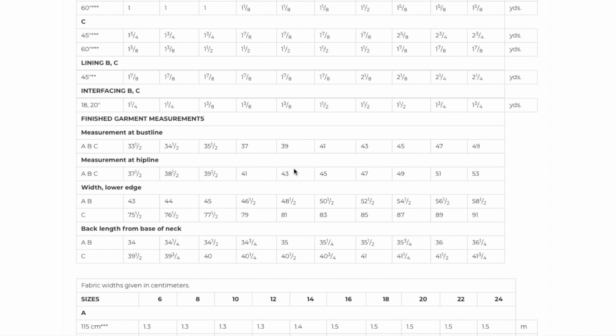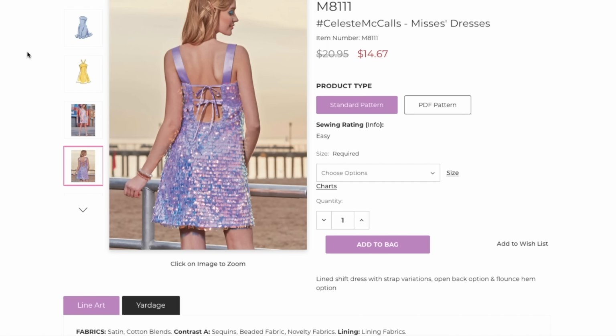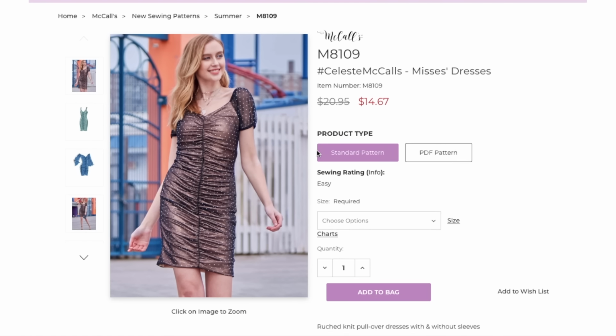And then here's your hip line measurement. I normally grade out 2 sizes. So it's pretty fitted in the hip as well. But I think it's cute. I'm digging Celeste. Oh, look at this one. This one is, also Celeste. You know that's not right.